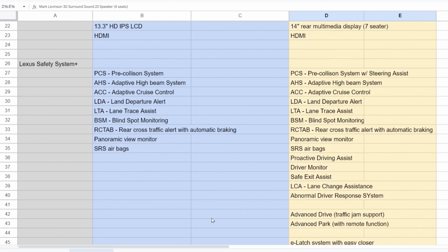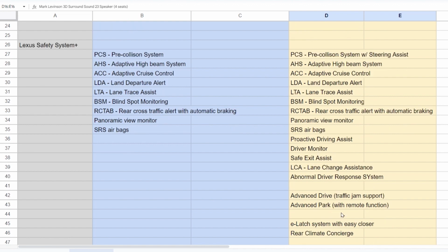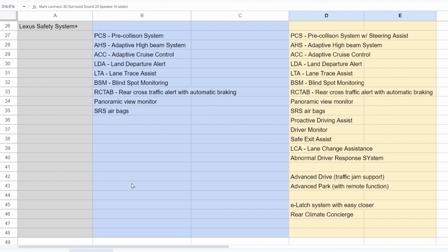Now we move on to the safety systems, and you can see the list has increased. We do have the pre-collision system with steering assist, all the Lexus Safety System 3.0 stuff, and also they have the proactive driving assistance. There's a driver monitor that we talked about. There's lane change assist. There is the safe exit assist. There's the abnormal driver response system. And there's also advanced park with traffic jam and all that, which was never available on the first generation. So you can see that there's a big improvement.